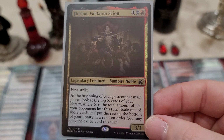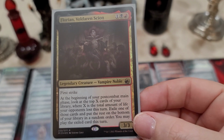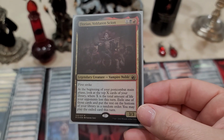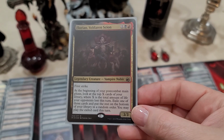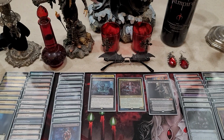Florian, Voldaren Scion. It has first strike. At the beginning of your post-combat main phase, look at the top X cards of your library, where X is the total amount of life your opponents lost this turn. Exile one of those cards and put the rest on the bottom of your library in a random order. You may play the exiled card this turn.